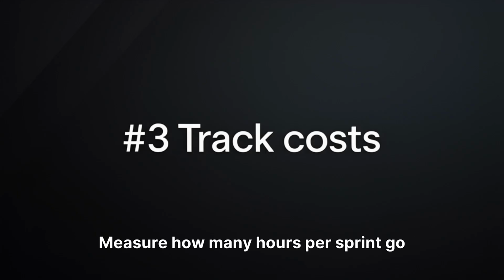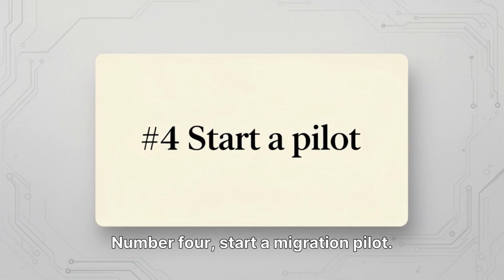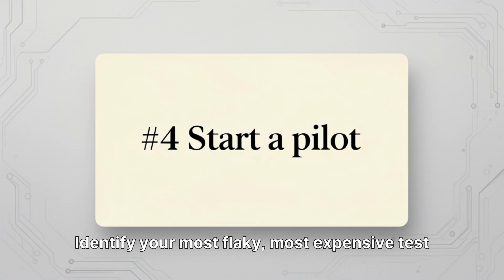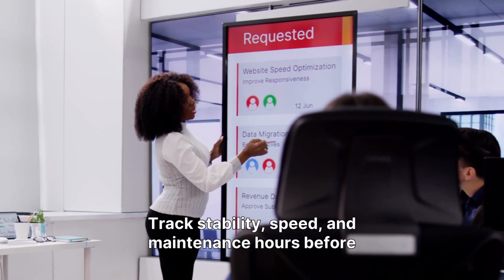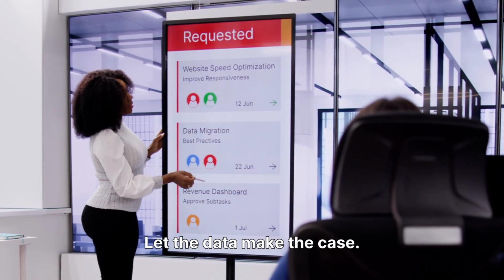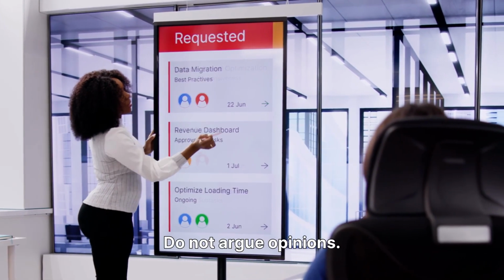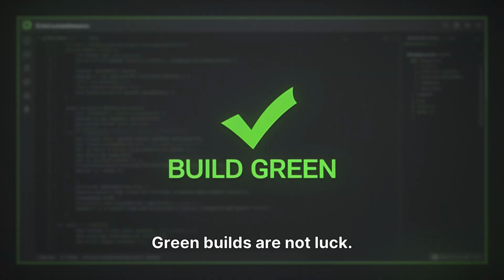Measure how many hours per sprint go to test maintenance versus new tests. Number 4, start a migration pilot. Identify your most flaky, most expensive test suites and run a small-scale Playwright pilot. Track stability, speed, and maintenance hours before and after. Let the data make the case. Do not argue opinions. Present evidence. Green builds are not luck.